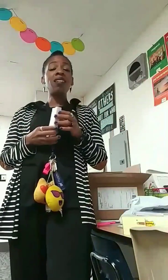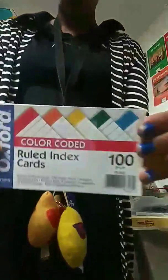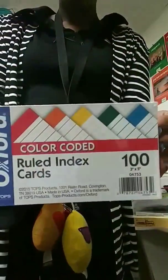So my plan this year was for my word wall to just be one word wall, all the concepts that we learned. But one thing that a friend of mine had done was she color coded her word wall. So what I wanted, I asked for color cards, but they're only colored at the top.